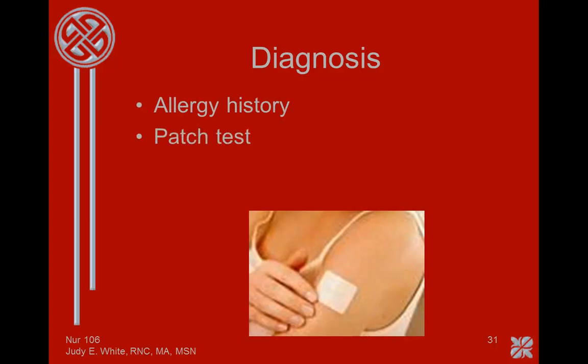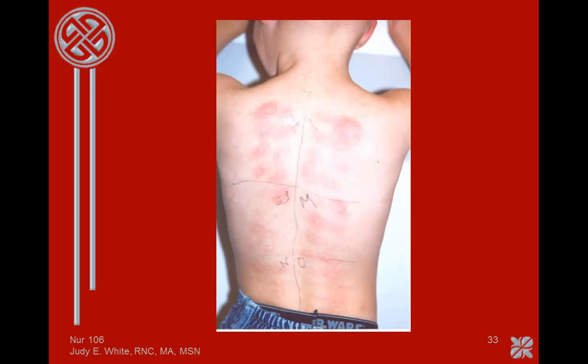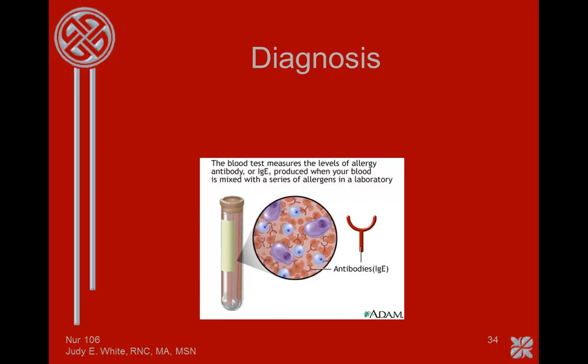Diagnosis: we can do the patch test. We can do the skin prick test. Here we see a child and we see the reactions, and you notice the number of reactions they had, some more serious than others. They are done in a particular order so we know what's what. It looks like this child is actually reacting to the prick itself. They often will have one that's blank to see if the child reacts to it, and that way we recognize that any that match that level are a reaction to the prick, not to the allergen that was injected.